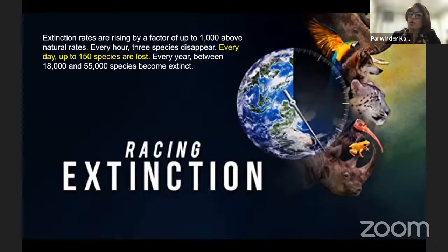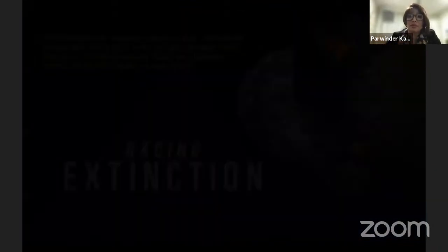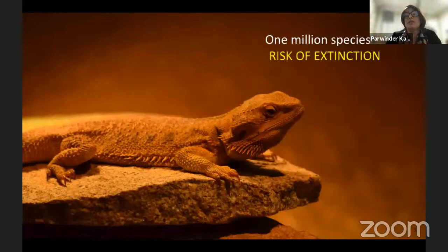I don't know how many of you know, but overall we lose three species every single hour. Something which is going extinct and never coming back to us. Every day, up to 150 species are lost, and in a year, from 18,000 to 55,000 species are gone. And that is leaving our ecosystems completely broken, with about 1 million species sitting at the brink of extinction at this moment.